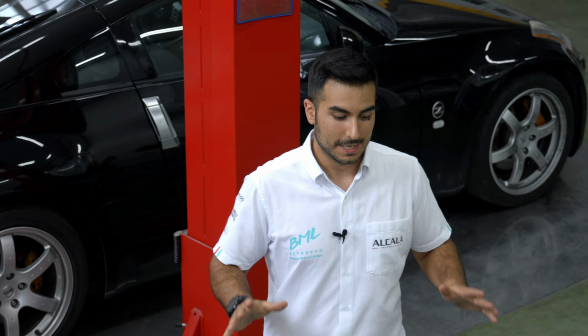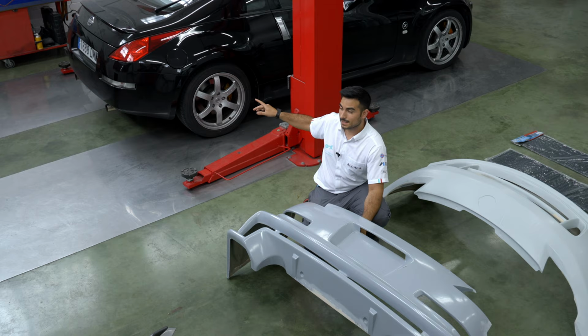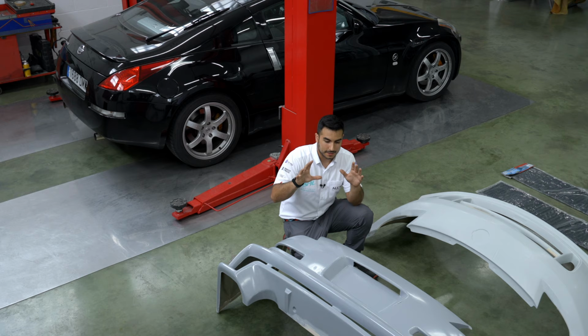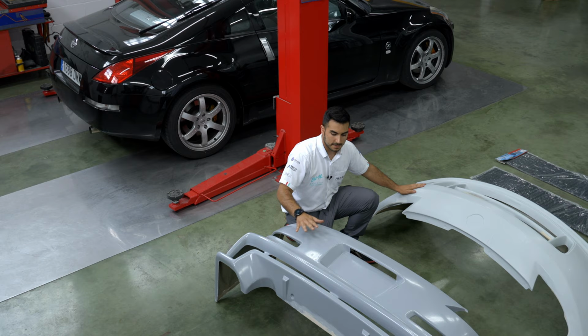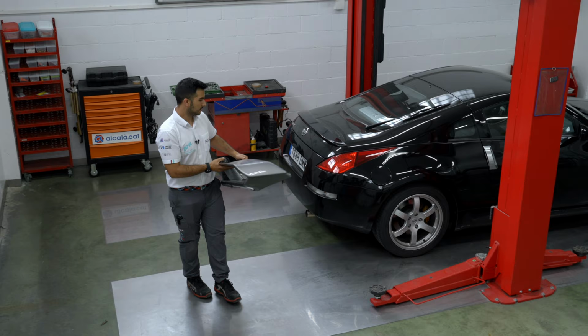Today we don't have a restoration, today we have a transformation with this car, with this beauty and amazing 350Z. We're gonna do a totally body work change. You will see how we work this fiber front and rear bumper, and also we're gonna do the rear spoiler modification. So we will change the one that the car has and we're gonna adapt this one.